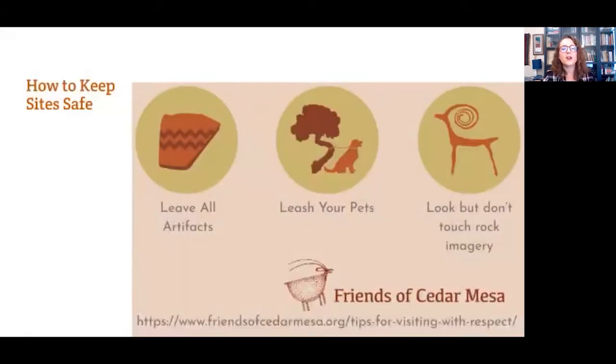All right, harping on about not damaging sites is no one's idea of a good time, I know. But at the very end here, I just want to give you some actionable tips so that you can get out there on sites and know concretely, this is the best practice for visiting a site. Obviously, leave artifacts in place. Leashing your pets is a good one. I hike with a dog and he does have to get leashed on sites or left off of sites entirely because he's a silly billy and he will run all over the place, pee on things, his paws make a mess.